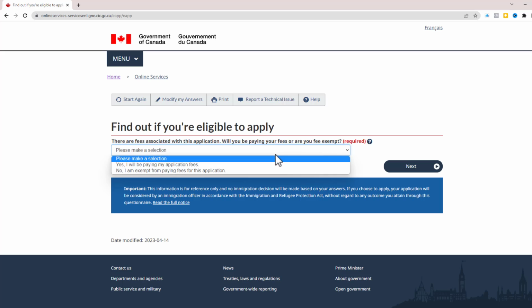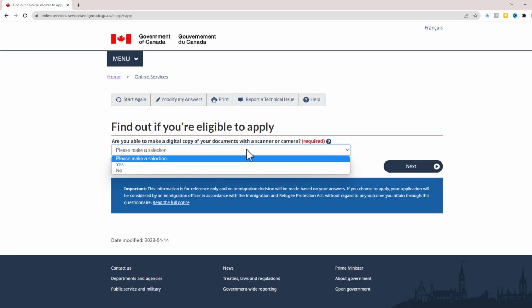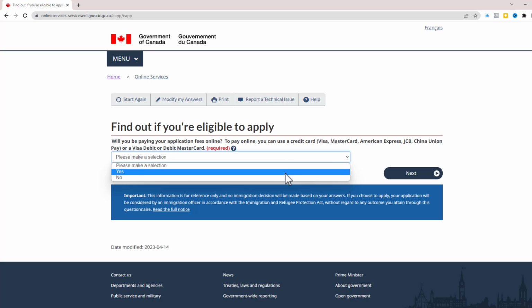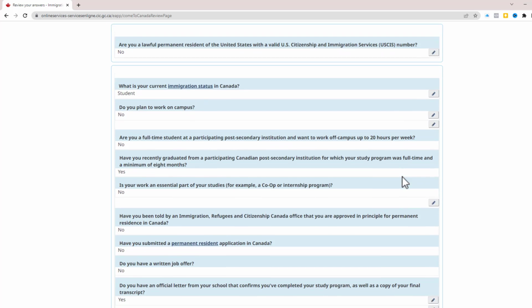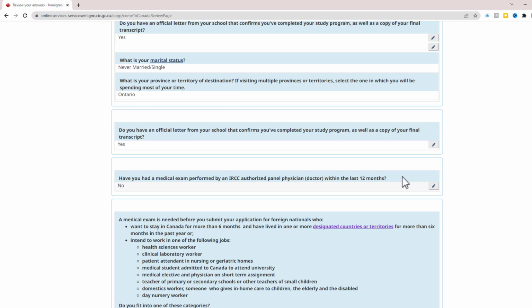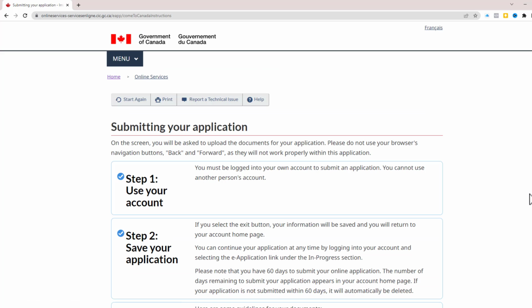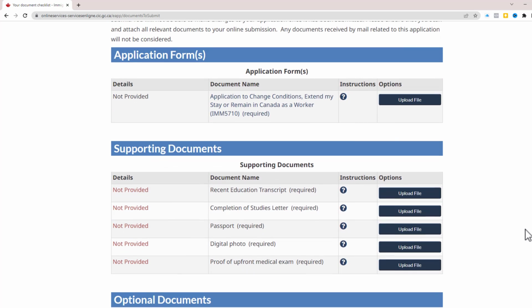There are fees associated with this application. Will you be paying your fees, or are you fee exempt? Yes, I will be paying my application fees. Are you able to make a digital copy of your documents with a scanner or camera? Yes. Will you be paying your application fees online? To pay online, you can use a credit card or a Visa debit or debit MasterCard. Yes. Now, you can review your answers. If you find any incorrect information, you can modify your answers and click Update Information. Once you have thoroughly reviewed all your answers, continue. Step 3. Upload your forms and documents. Here, you can see that a personalized document checklist has been generated for you. Simply upload your forms and documents as instructed on the checklist.